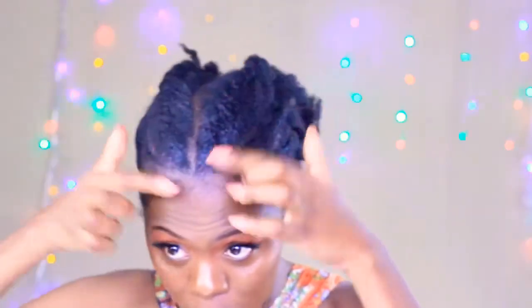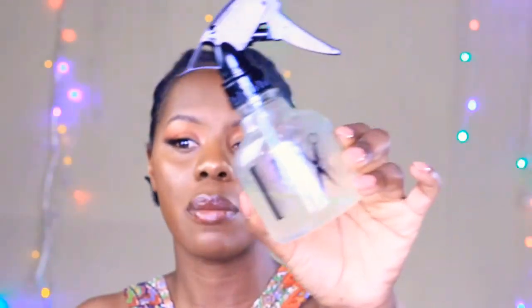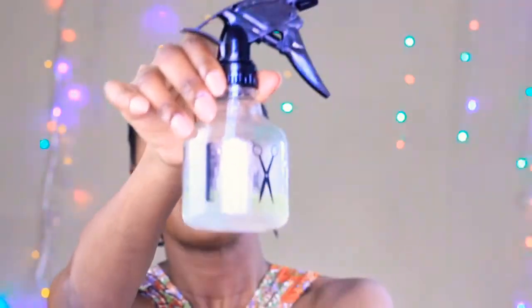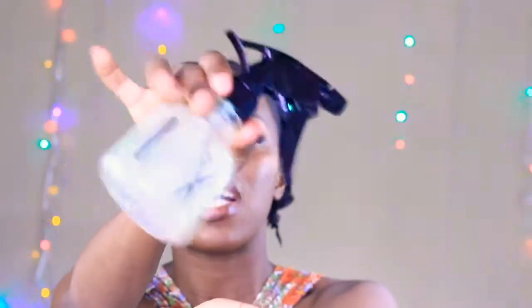Okay, so I did flat twist my hair down with gel, so I will want to unravel the hair with some water. In the water bottle I just have some essential oils to maintain moisture for the hair. So it's good to have a nice bottle at home.